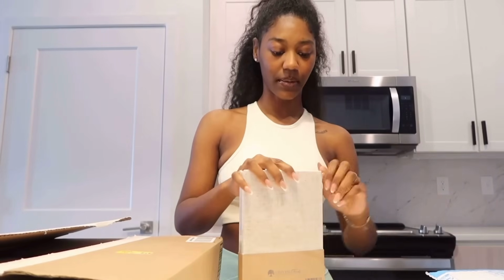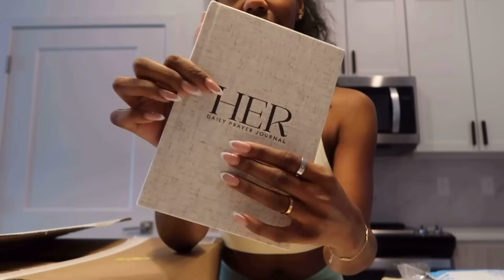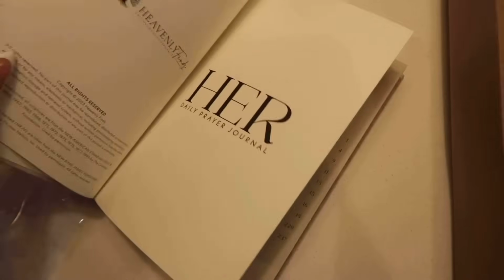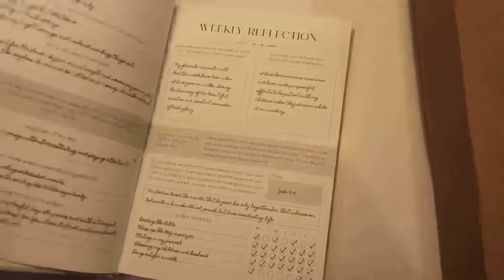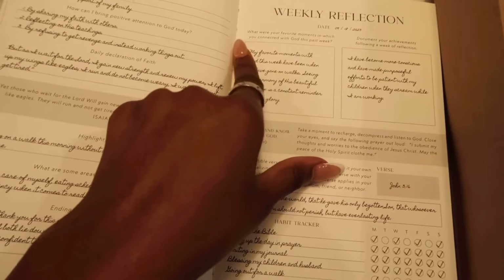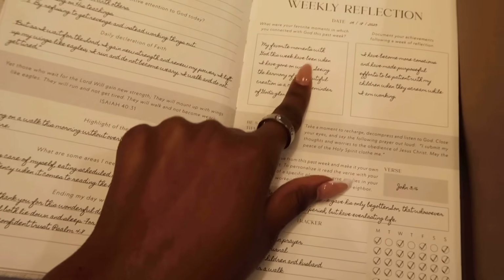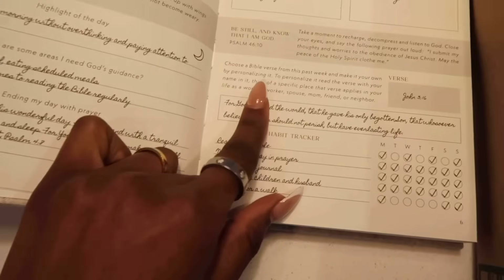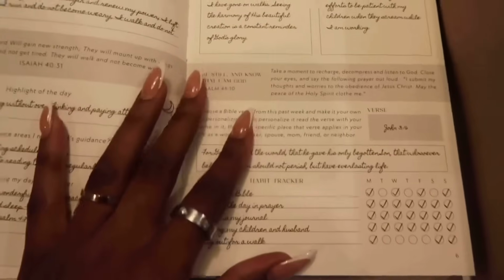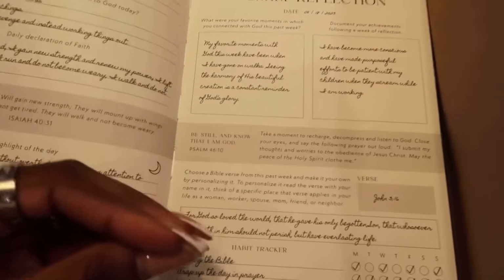So let me just open it up real quick. Her and then daily prayer journal. And hold on, let me show y'all the inside. When you open it up, obviously, yes, that's there. So this is what's all included in it. I just love the layout of it because it has a weekly reflection. It asks what were your favorite moments and what you connected with God in this past week, achievements. You get to choose a Bible verse and make it your own. So for the week, I can set out what verse or scripture I'm gonna meditate on, which I really, really love. I think that will keep me structured, and I feel like it'll help me learn scripture word for word if I have a scripture that I'm meditating on throughout a week.